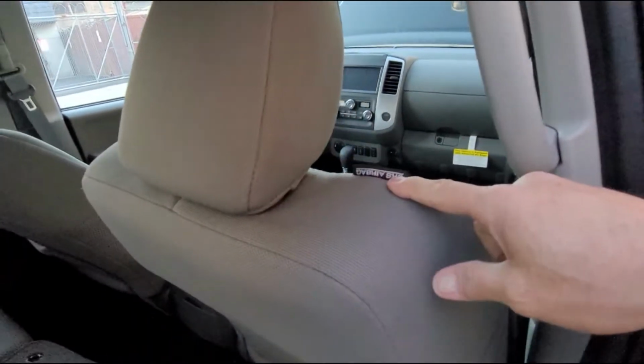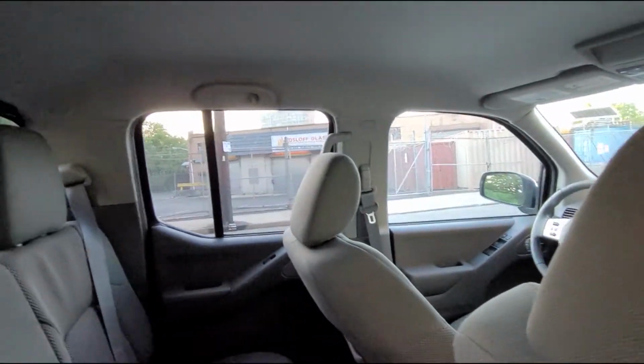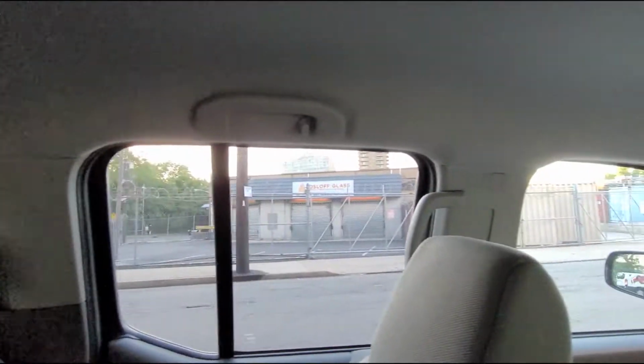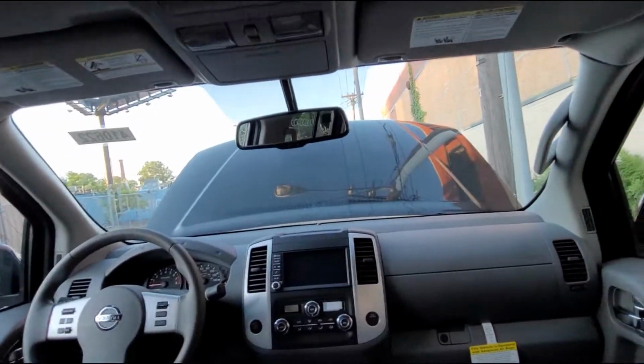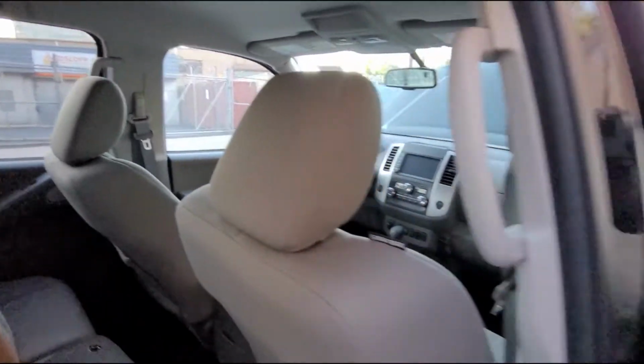You do have seat airbags. There's airbags all around. But not in the back. You don't have rear airbags. You have side curtain airbags. I don't see any front curtain airbags. You just have the seat airbag, and that's your front curtain airbag.